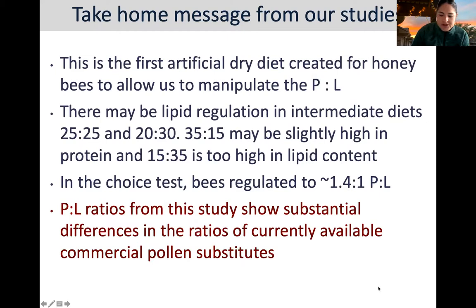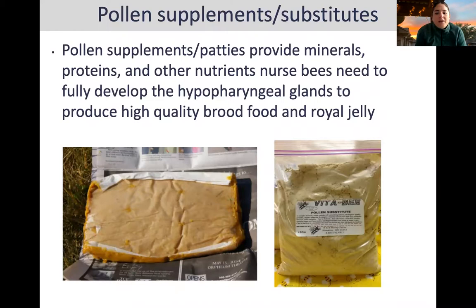And when you go to the store and look at pollen substitutes, which provide not just protein, but also minerals and other nutrients that you give to your bees in times of dearth so that the nurse bees can fully develop their hypopharyngeal glands, a lot of the protein supplements that are available commercially have incredibly high amounts of protein. They claim that high protein means healthy bees, but that might not be the case because the bees might not like a diet that has as high protein content as other macronutrients. So that's something that we have to look into further.